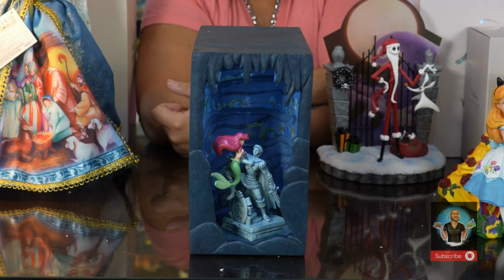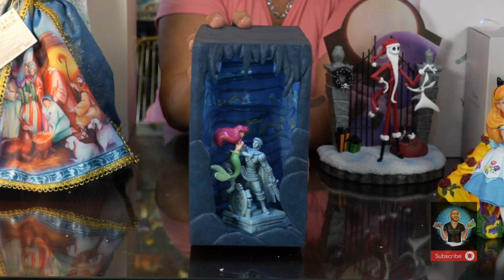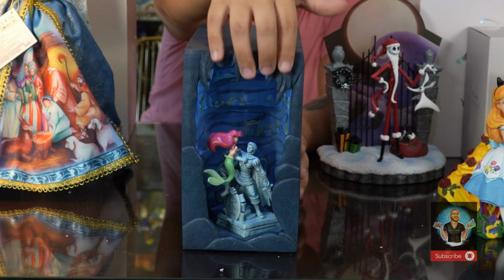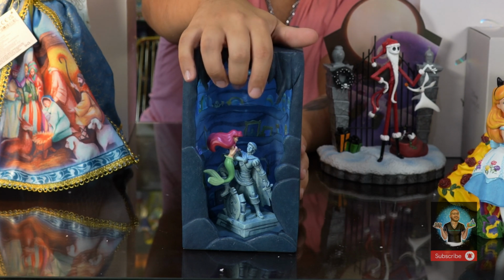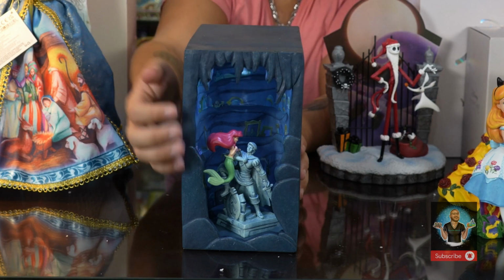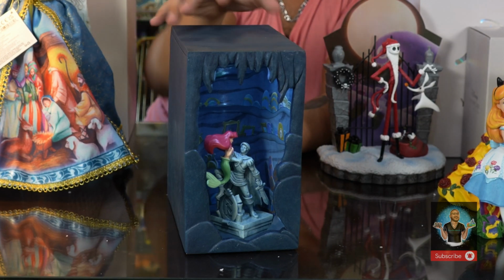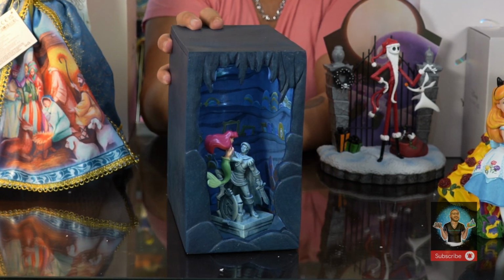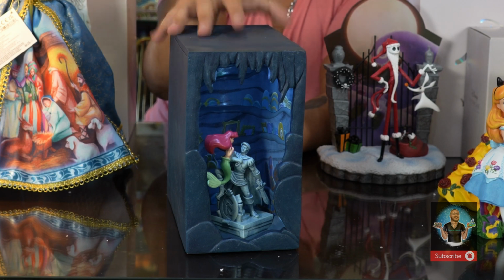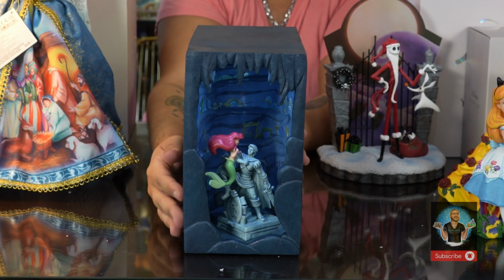You have Ariel, and she's embracing Prince Eric's statue in her grotto. And as you can see, first off, I love the cave-like grotto. I forget what you call these, but it looks so gorgeous. I love this. And then inside, it's all hand painted within the entire grotto, with details of all of her treasures. They are not 3D embedded within. It's just painted. The only things that are 3D resin are the Eric statue and Ariel in the center.